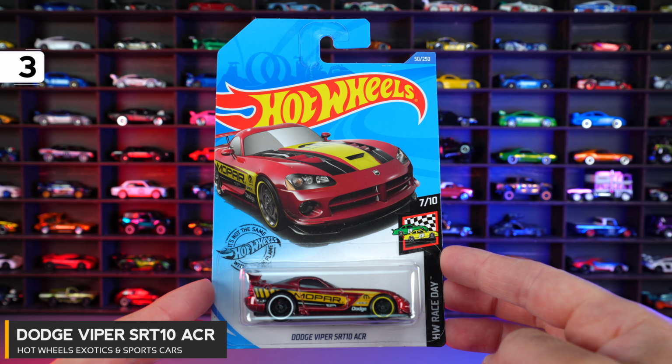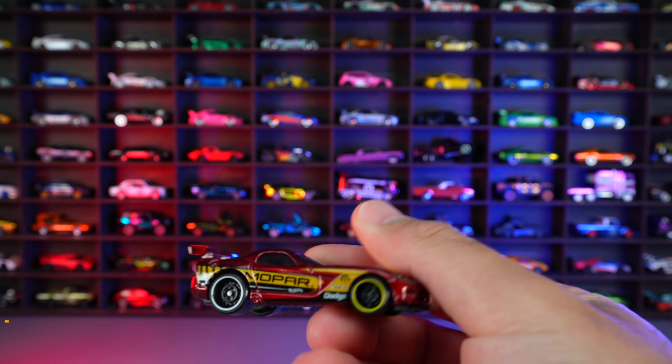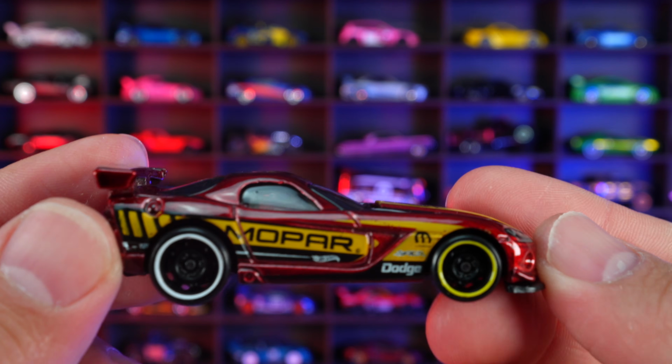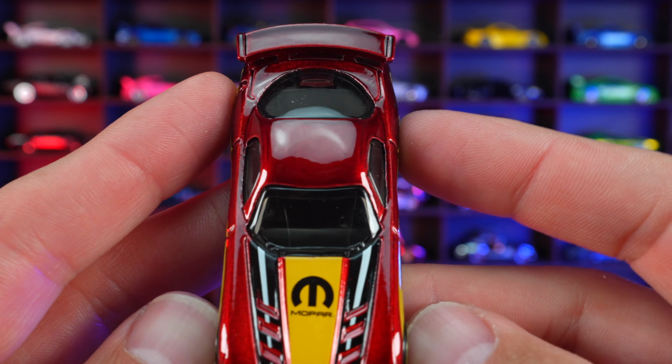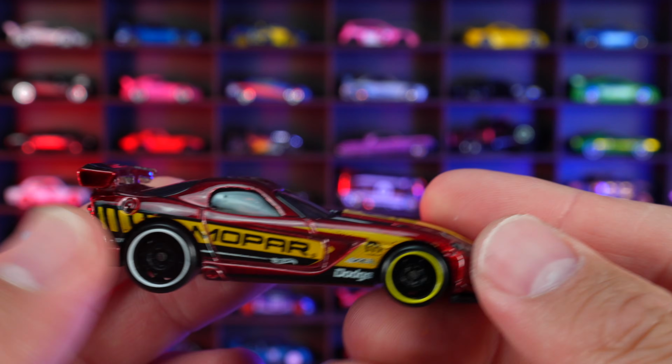Dodge Viper SRT10 ACR from HW Race Day. And this one in a darker red color, kind of like a candy apple red. We've got the black wheels on there with the white lip, Mopar written down the side, all types of graphics on the top right there. Really cool looking spoiler on this one.